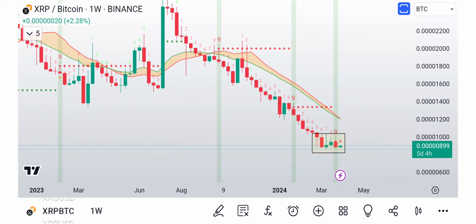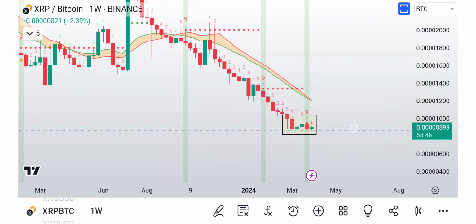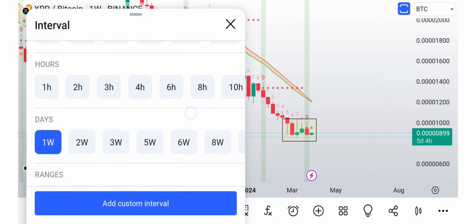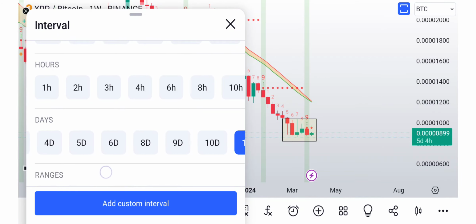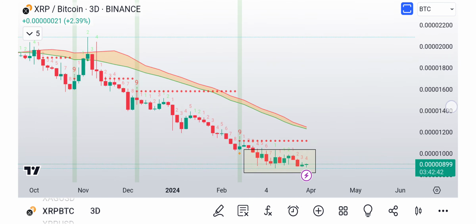Now, as far as regulations go, they're looking for a stablecoin regulation and then eventually a crypto regulation. But all right, enough of the boring talk. Let's talk about the price. So we have this base down here, and I talked about this base. If you look at the smaller time frame, let's inch our way in. Let's go to the 3-day chart first. You can see it pretty clearly.